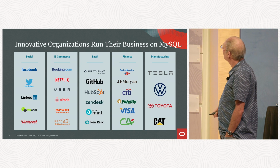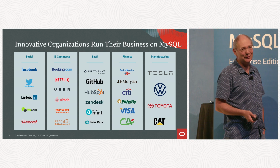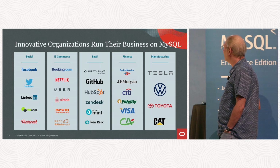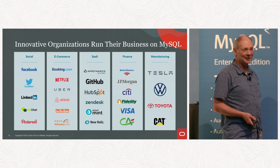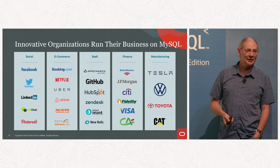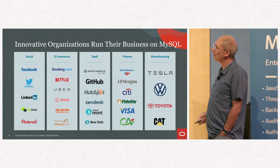And with that, just a slide of, MySQL is used in every industry, in every form of what you do, whether it's social media or back-end manufacturing, inventory management for car manufacturers, or even just the assembly line for a car, something like that. Even that stuff is done in MySQL databases. So it's used everywhere. It's very popular.